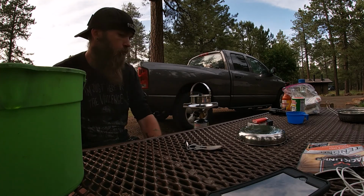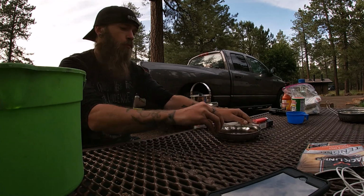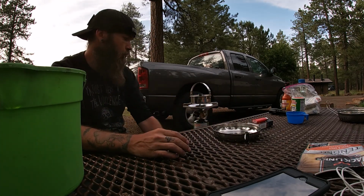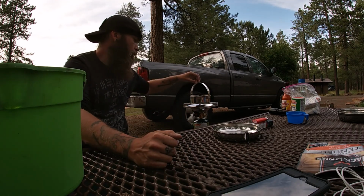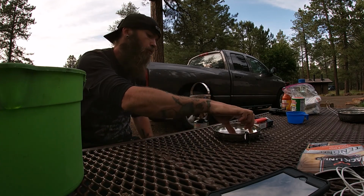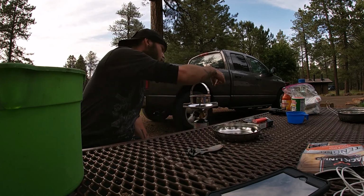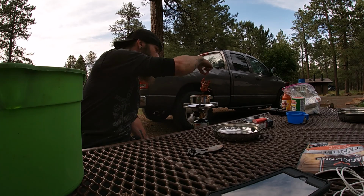So let's go ahead and fast forward through this little boring bit. I'll go ahead and pull some crawfish out, and I'll start getting other ones in there. Now, I'm no professional crawfish cook, but as far as my experience goes, when they're red, they're dead. So it's a good time to take them out.